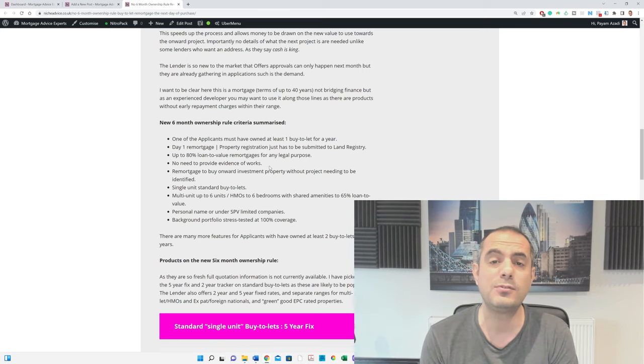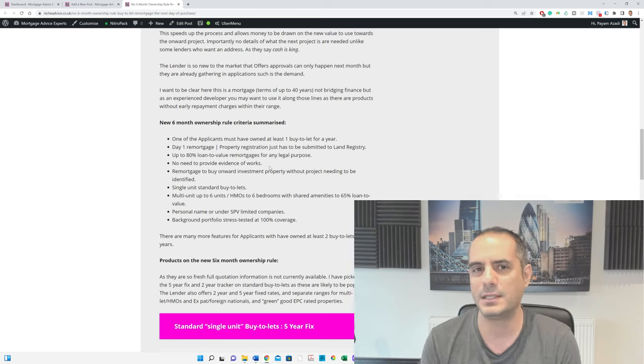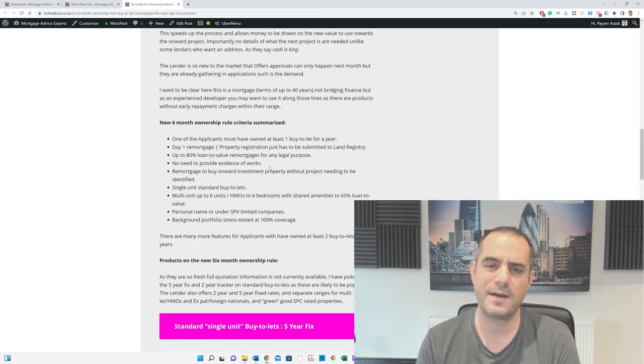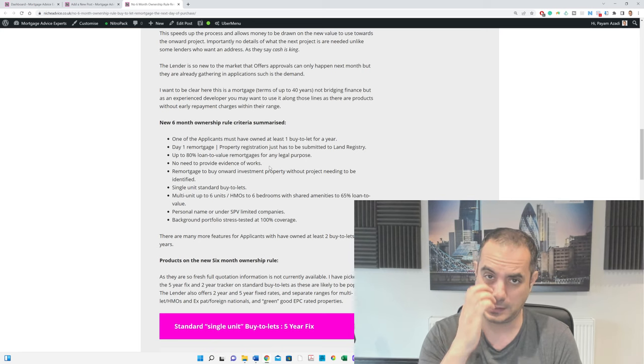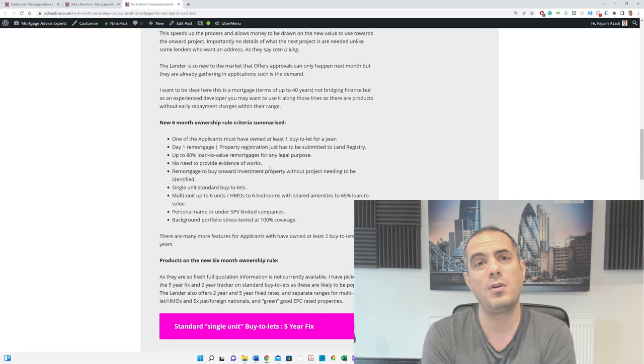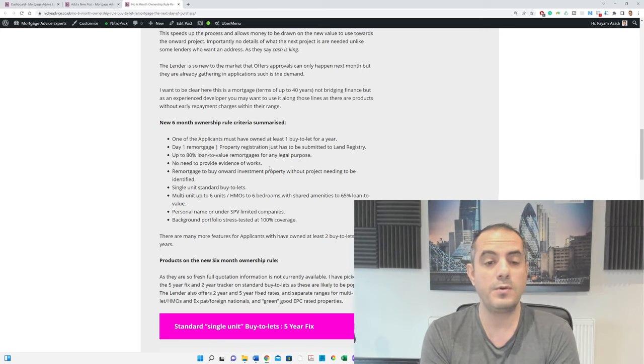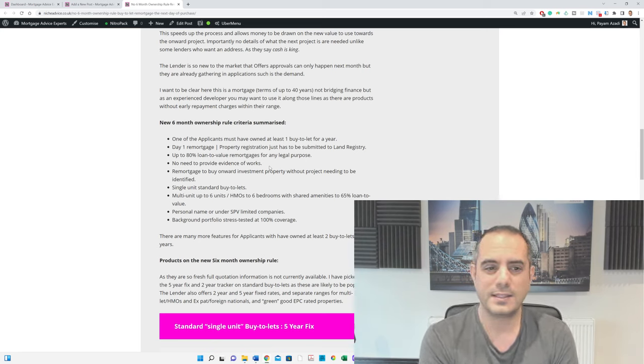Up to 80% loan to value remortgage on a buy to let. Now, I'm not a big fan of 80% buy to lets, I have to say, okay? I'm not a big fan of gearing up so much on buy to lets. People often choose to do so, it's their own strategy, but I feel a lot more comfortable at 75% loan to value. No need to provide evidence of work, which is fantastic.